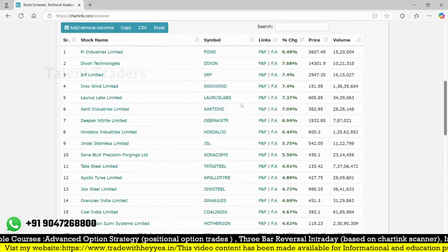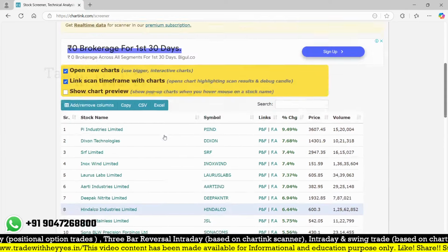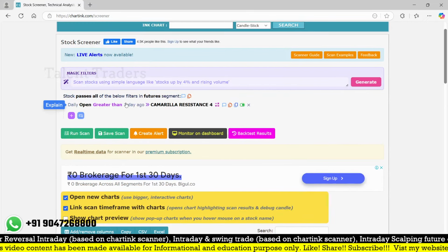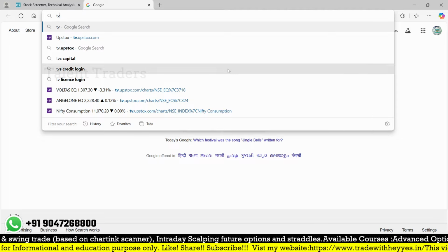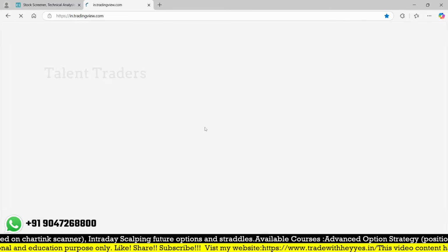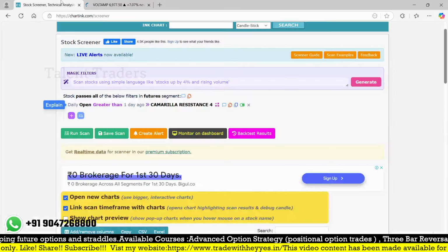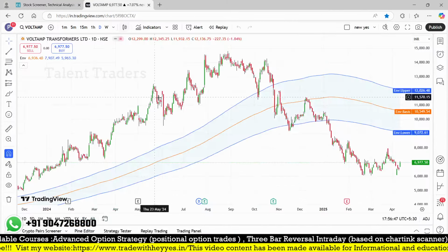If I'm looking at PI Industries yesterday, maybe a futures stock, and last trading session Dixon, SRF, they simply open above the R4. So maybe you can check with charts also. These are all the stocks which form this. For example, I will take any one stock from the list, maybe Indalco.